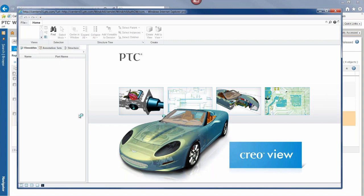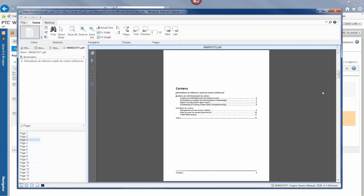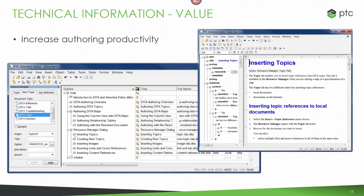And here we have in my actual publishing engine, this time it's going to be the same information, but with the French equivalent of this that we had sent off to our language service provider. So that is the demonstration I have on Windchill Service Information Manager. Since we are coming up on the end of the time here, I don't want to spend too much time recapping everything, but basically the only thing I want to say left is that this is our two solutions combined together that we're hoping are going to increase the efficiency of your authors and allow them to manage and publish technical information a lot easier.